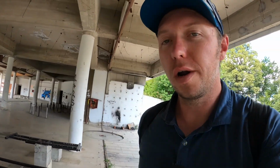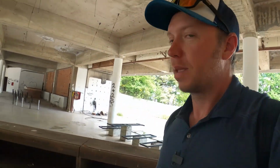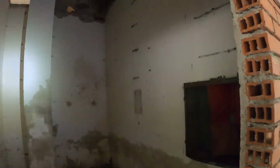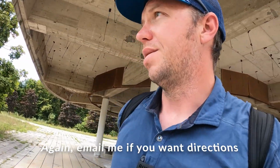All right, guys, well, that is it. That is the Petrova Gora monument. This place is absolutely huge, incredible to see. I'm definitely going to make another video going over the history of this place, because I imagine it's pretty wild. So this place is awesome. And then I'm also going to add the easiest way to get here if you ever do decide you want to get here. So yeah, this was a really cool place.